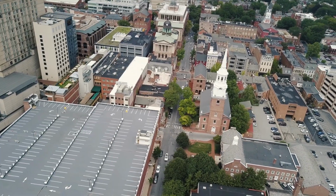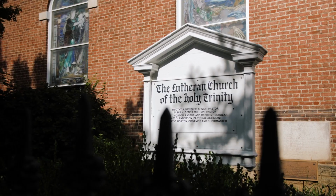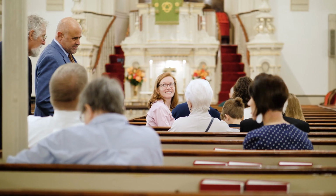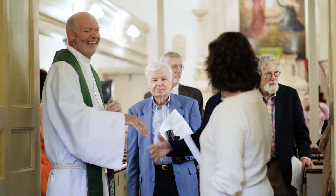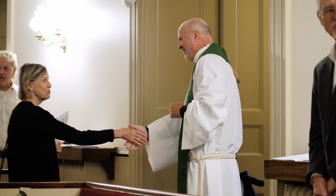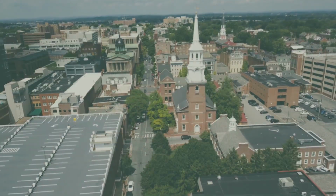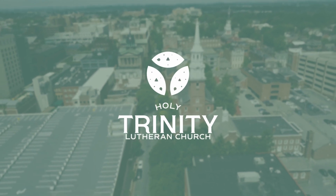For centuries, this church has been a place of inspiration and courage. We are a people conscious of our long history, but are also active and engaged in the life of the city of Lancaster. We are passionate and unwavering in our pursuit to build a thriving community. We are Holy Trinity Lutheran Church.